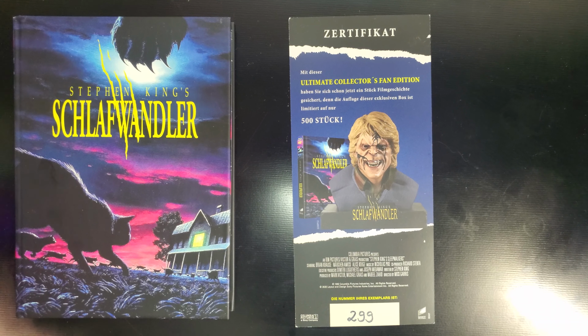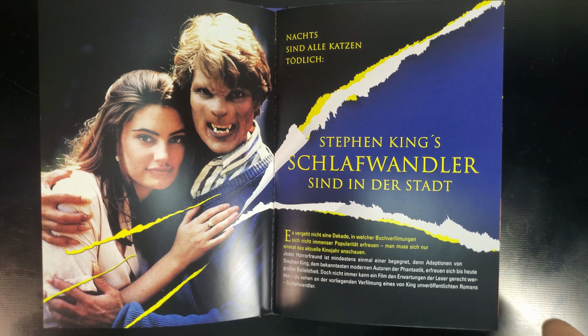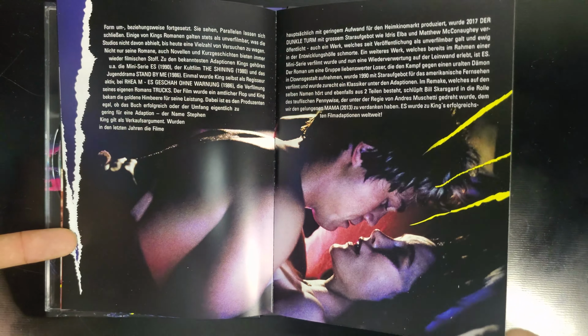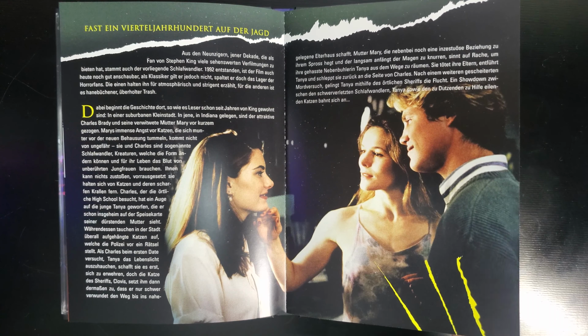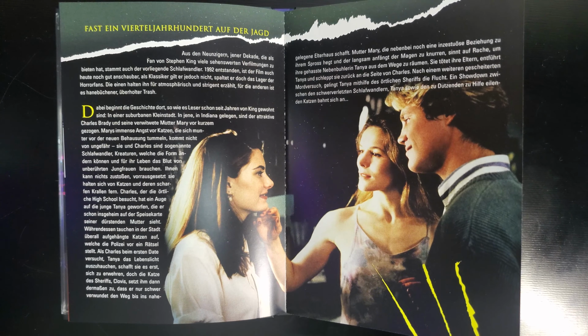Now let's get on to this media book right here. The first disc that we have here is a Blu-ray uncut version of the film. That's a really nice image of our two leads. That's Charles and his mother in the film. This is an interesting scene in the film because our lead character has no idea what's coming our way and they're just plotting the worst for her.